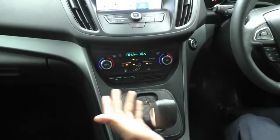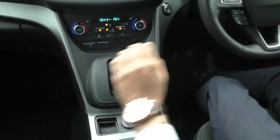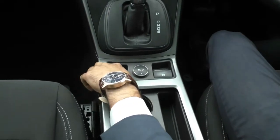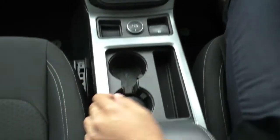Now, you can actually drive the car as a normal auto, or if you bring it down one more into S, you can switch through the gears manually with the paddles behind the steering wheel, as I said earlier. Next to the 12-volt socket, you've got a little bit of storage here with a rubber insert, so if you want to put some coins or something in there, you can. You've also got your electric park brake, 2 cup holders.